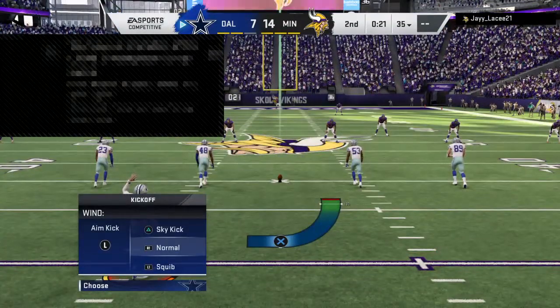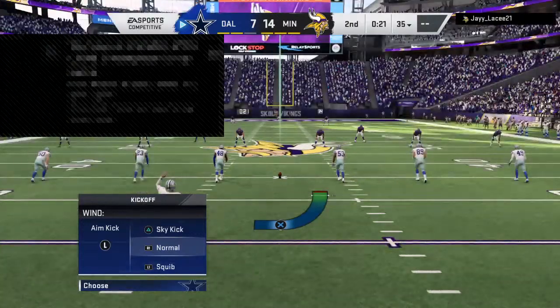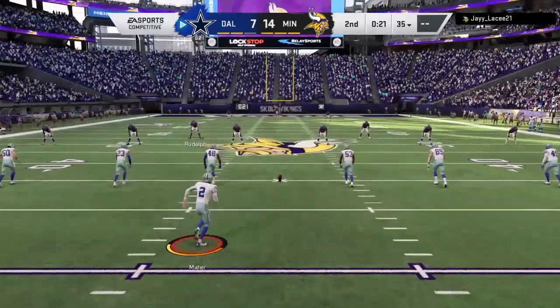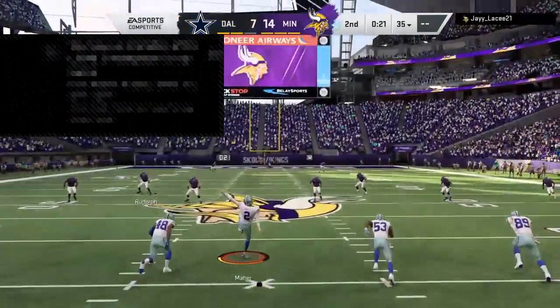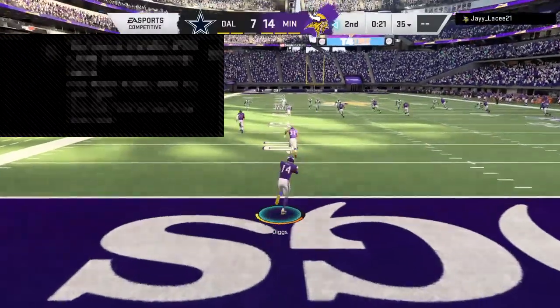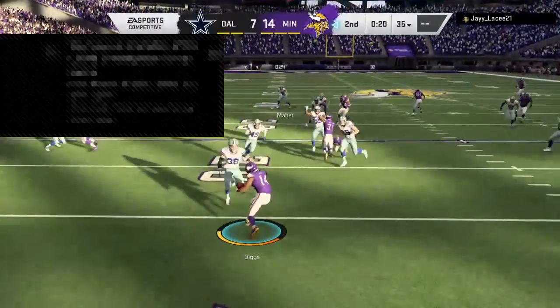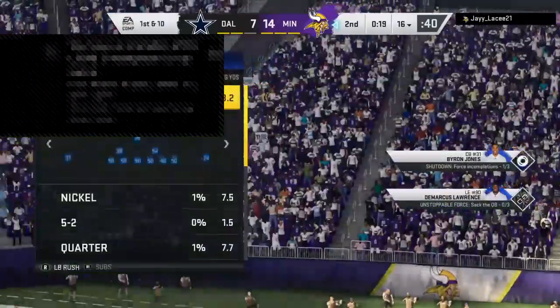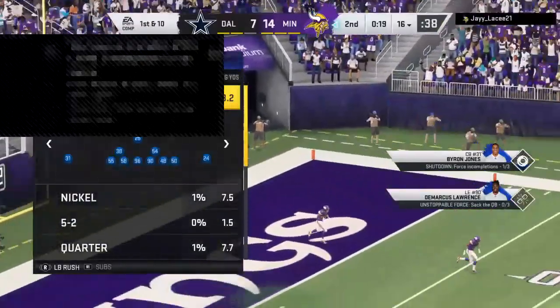Brett Maher to kick off for Dallas. Following the touchdown, here's Maher to kick it away. This fielded a few yards into the end zone. And in hindsight, probably should have stayed where he was, as he'll only get back to the 16-yard line.